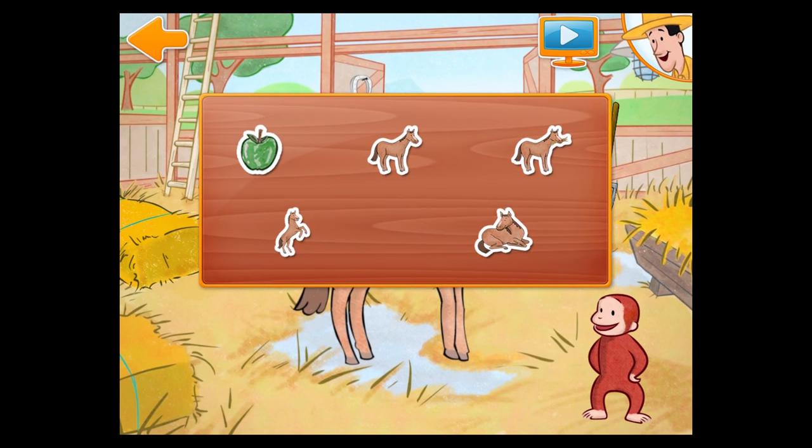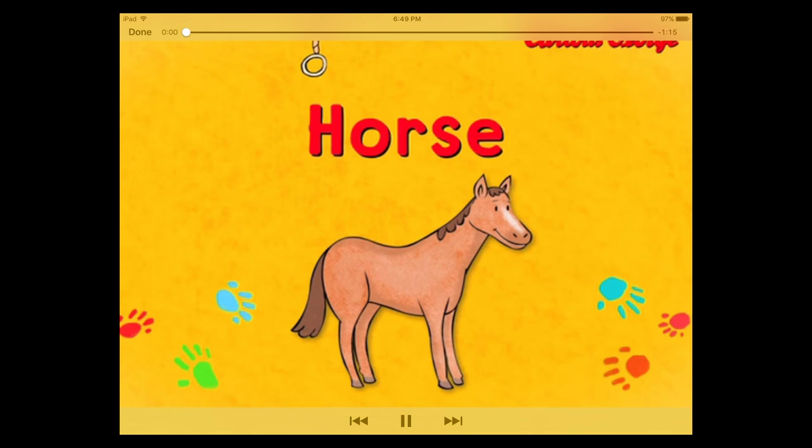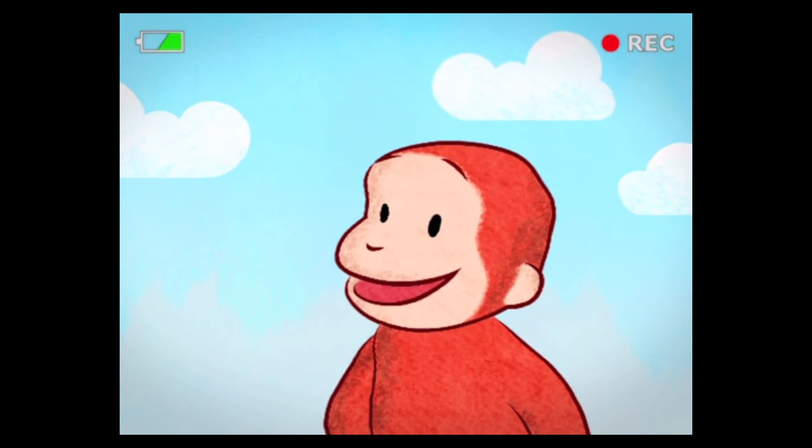You've earned some new stickers for all your work. What would you like to do now? Play games? Videos? Go to your sticker album? Or maybe help George with more animals? Hey, nice picture, George. Now back to the movie.